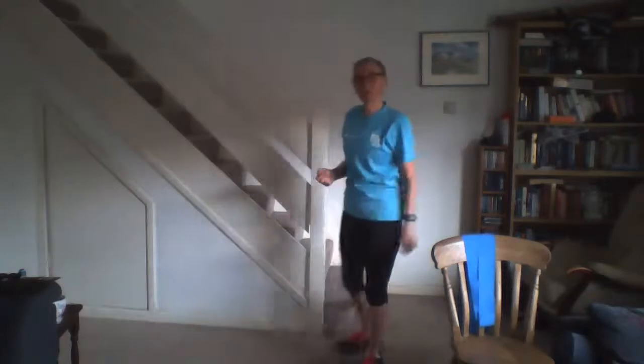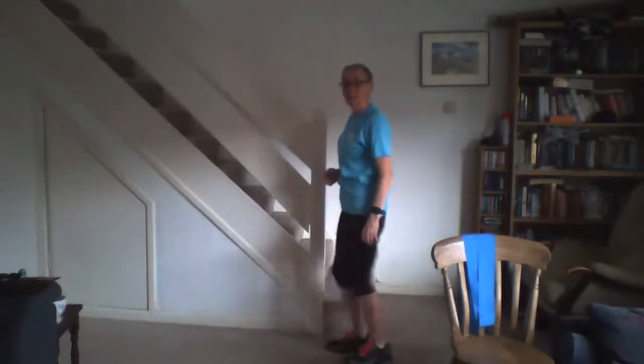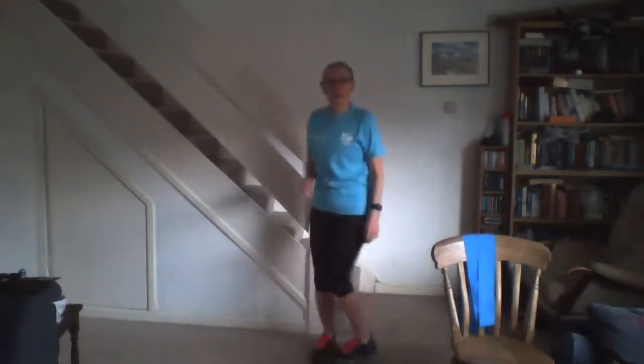Right. We're going to start doing heel digs. And at the same time, we're going to anchor your elbows here. And we're going to do a bicep curl with the opposite limb. So it's left leg, right arm, right leg, left arm. I hope I said that right. Just nice and slowly. But this is strength, balance, warming up. It's everything. 3, 2, 1.